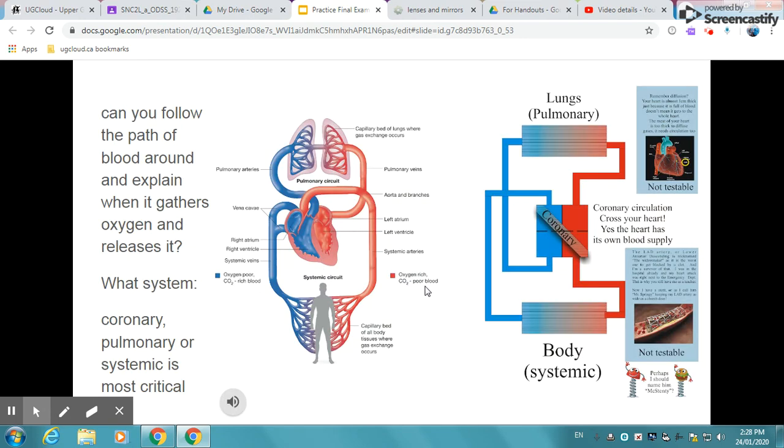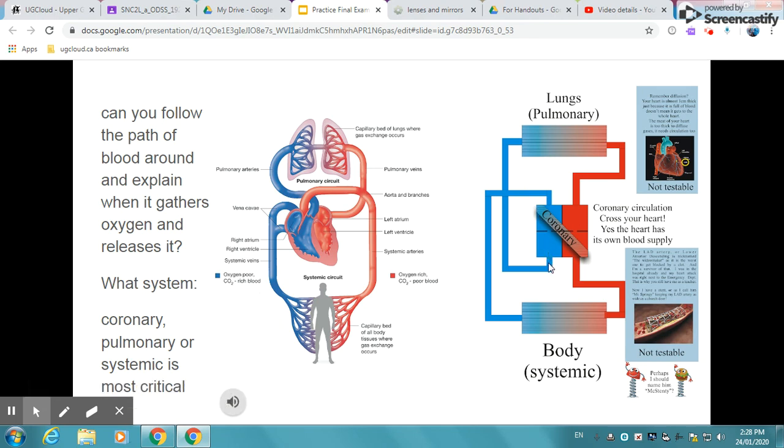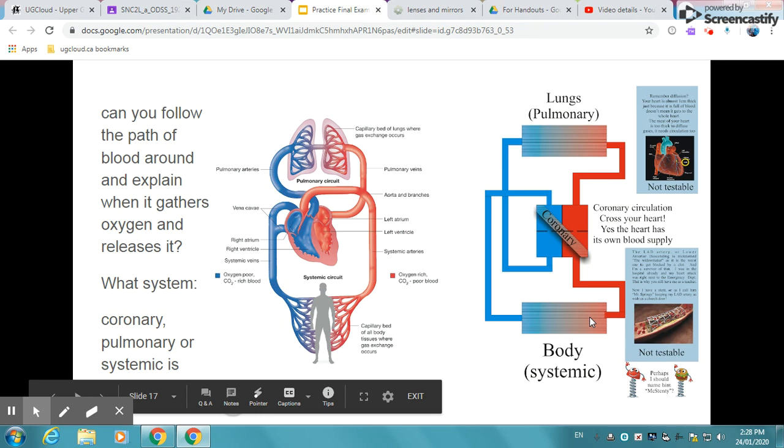Okay? Now, this is what the circulatory system looks like. Here's a simple view. All these words, forget about it. Blood goes to the lungs. It divides up real fine. And it goes from blue to red because it got rid of CO2, picked up oxygen. It goes to the heart, and the heart goes poof, and squeezes it to your body.